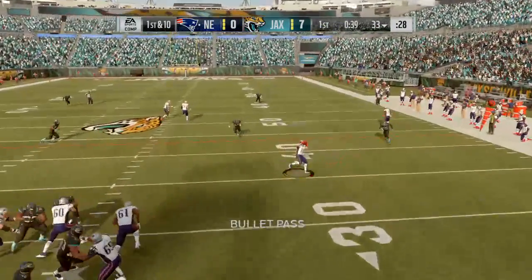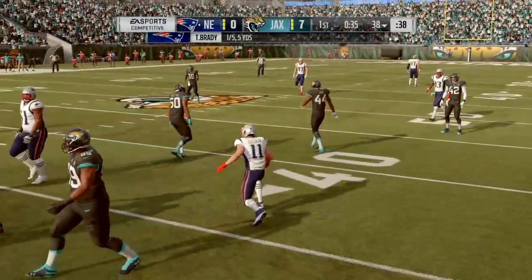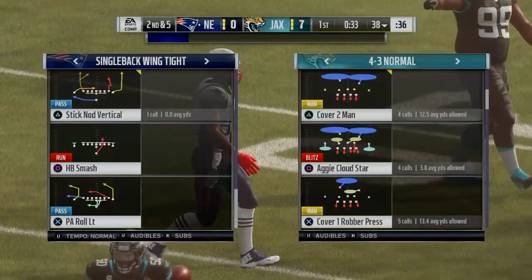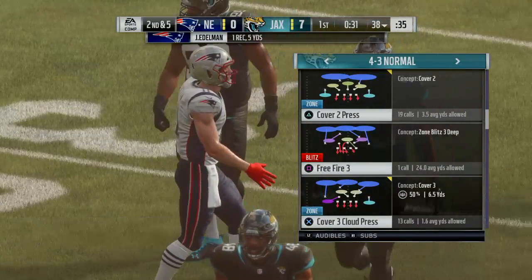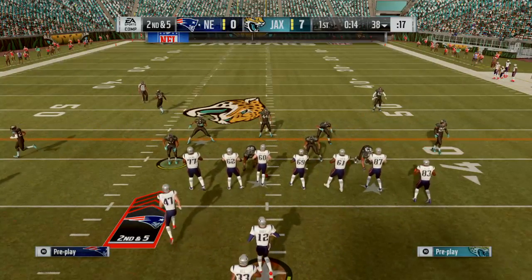Throwing now is Brady. To the right side, and he's got Edelman. And he'll be brought down shy of the 40 at the 38-yard line. 5 yards on the catch there, brings up 2nd down. Took him 5 tries, but he is able to complete that first pass of the game.